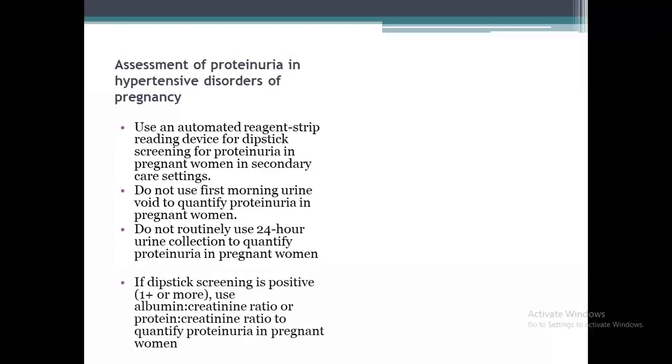Now, if dipstick screening is positive, I said, even if one? I said, yes, even if one, and she had severe hypertension. Use one of two: either we use albumin creatinine ratio or we use a protein creatinine ratio to quantify proteinuria in a pregnant woman. I mean, I have to understand something: there is a qualitative way and there is a quantitative way.